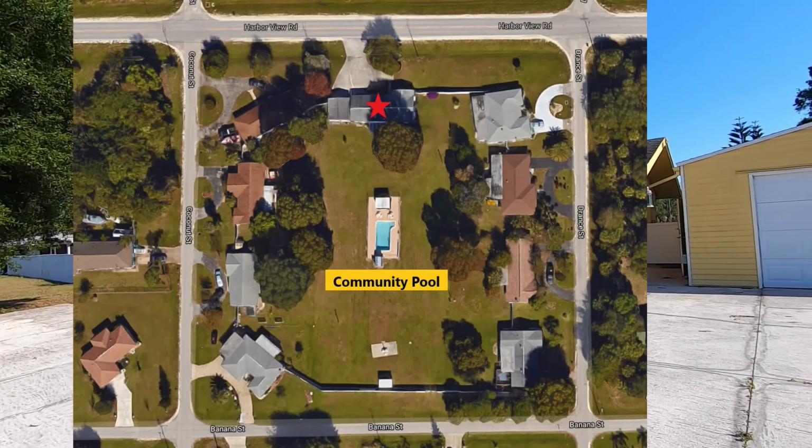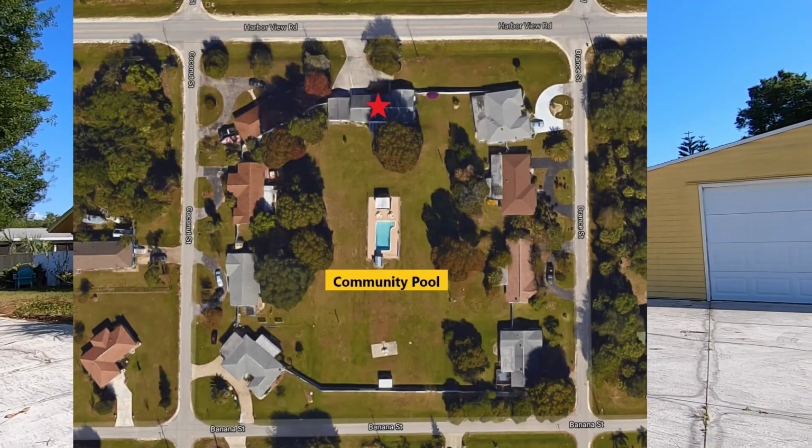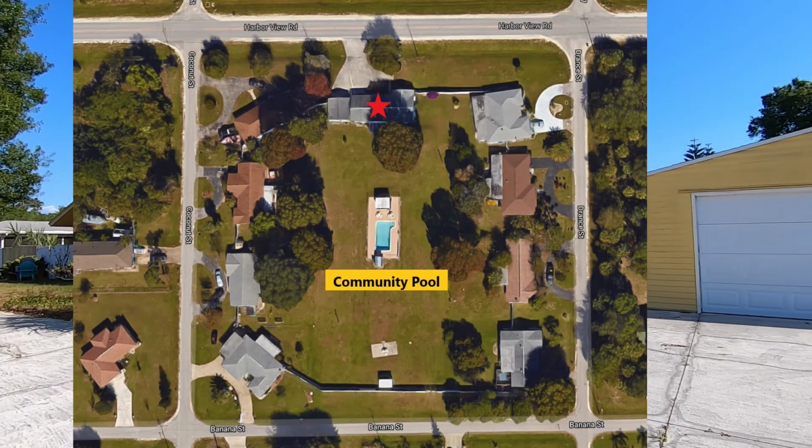The home behind me is listed at $160,000. It's a three bedroom, two bath home. It does have a pool, however, it's in a unique HOA where 10 homes in this community share the pool in the back. We're gonna go in the back and I'll show you, and it might come a little bit clearer. It's only $80 a month, so it's not outrageous. It basically takes care of the pool and the property behind it.